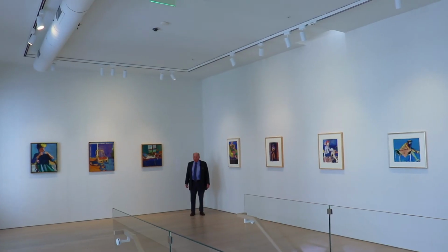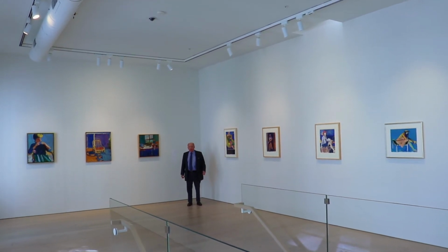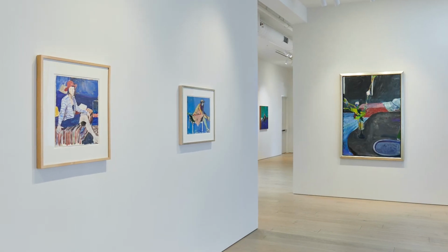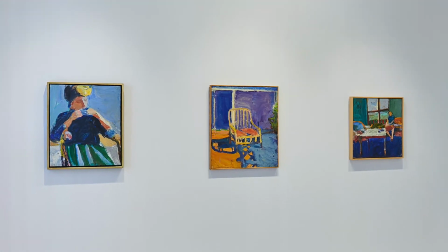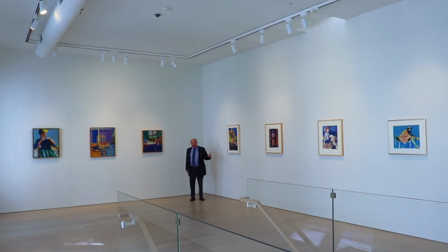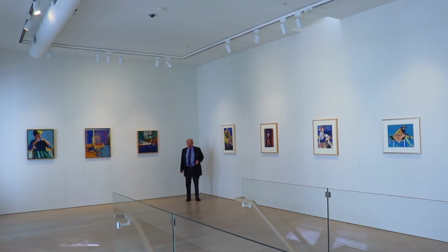On our upper level, we have a selection of smaller works, some on paper or oil and canvas, which is part of the group of paintings, drawings that he did while he was living in the Bay Area and as a part of the Bay Area figurative movement. And the scale is that much more reduced than the larger paintings downstairs, but still they're very, very strong and very compelling.